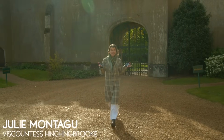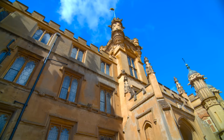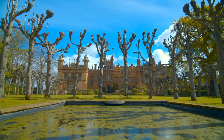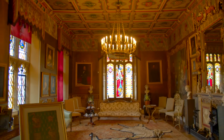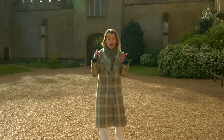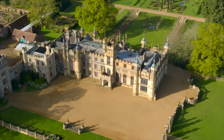I'm here at Knebworth House in Hertfordshire, and wow, what an extraordinary Victorian Gothic building. 19 generations of the Lytton family have lived here, and the current custodian is an American just like me, so I cannot wait to find out what it's been like for her to live in such a magnificent historic house.